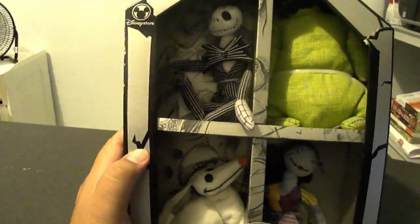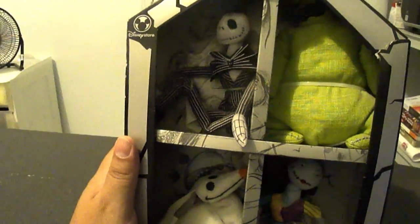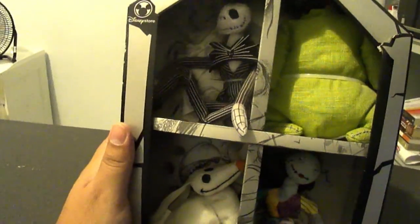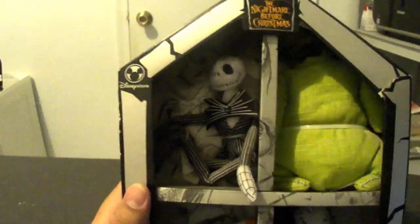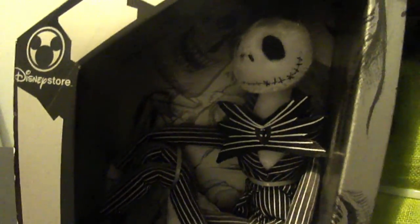So I found this at my local collector's marketplace, and it was a pretty penny. I believe there was one on eBay selling for about 50 bucks. And they are kind of rare. It is a Disney Studio collection. It displays 4 of the characters that are in the movie. There's Jack, of course. There's the Boogeyman. Can't really see him that well.